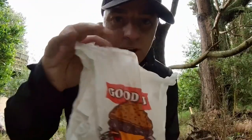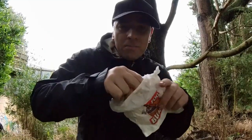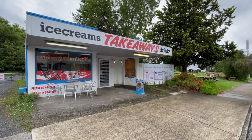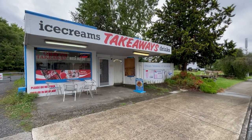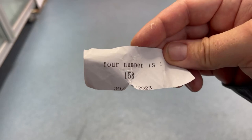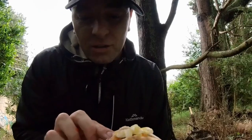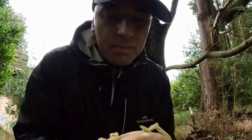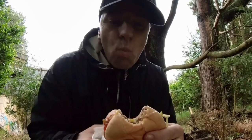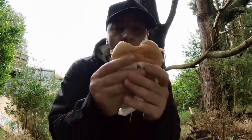All right, bam, check this out. Supporting local burger joint. We're just pulling up to get some takeaways. I feel like a cheeseburger and some mussels. That's us. Thank you very much. Just basic, got some patty, bread, cheese, and lettuce. Yum, yum, yum.